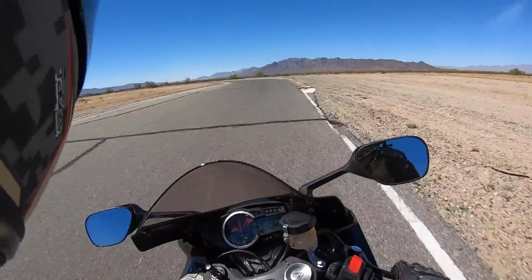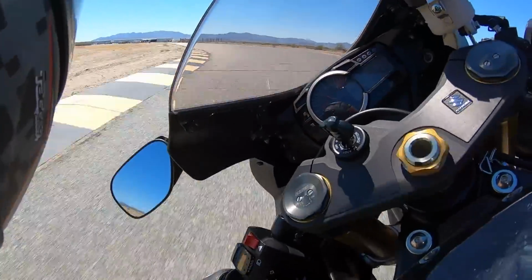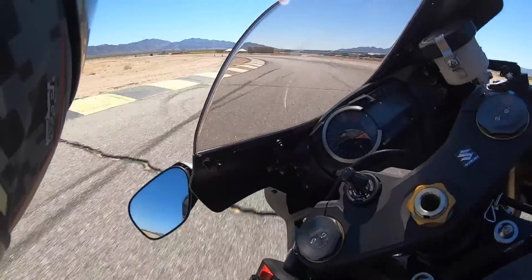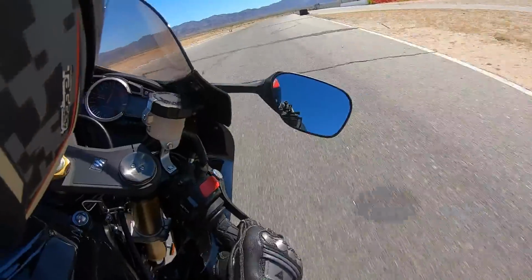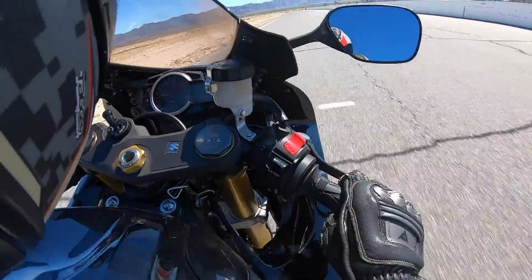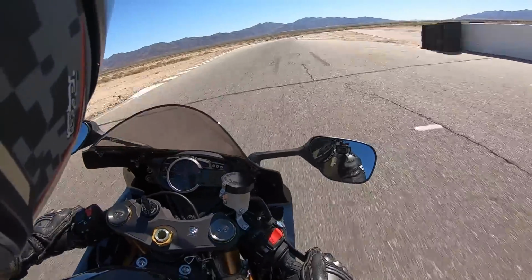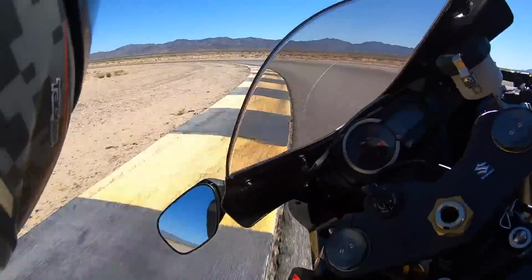Of course, I would like to see Suzuki do some updates. I'd love to see a quick shifter. I'd love to see more power. I'd love to see electronics. But if you're just looking for a motorcycle that's just fun to ride, just pure fun, and money's an object, this bike would be a decent bike to buy.